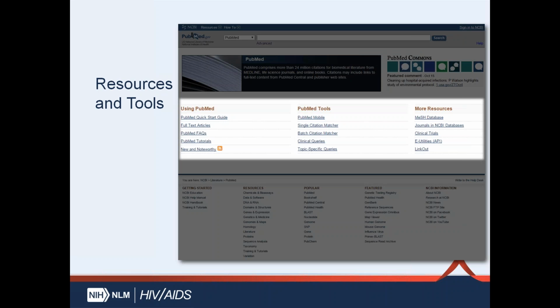We offer the single citation matcher. We offer topic-specific queries, which I'll be discussing. We have resources on the MeSH database, which is the Medical Subject Headings. There's so much here that I wish I had 2-3 hours just to explain one part of this. I mean, really, PubMed is one of those things where it's very simple to use, but it actually does take quite a bit of time to learn to master it.